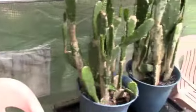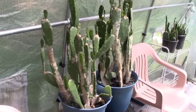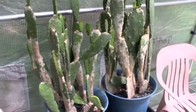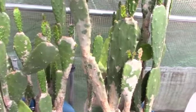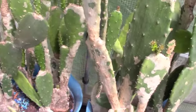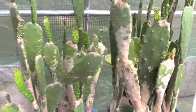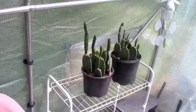And then, as you saw earlier, these were the first ones to come out, my beaver tail cacti. And they are starting to get greener. I've done a lot of watering, and they are getting greener. But because they're older, they have this corking on them. I'm hoping some more of that goes away the more they drink. We'll see. And their cuttings are over here.